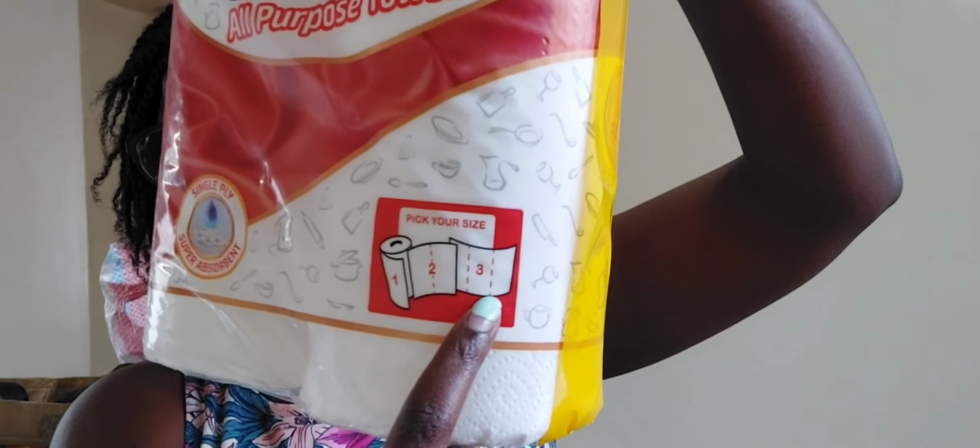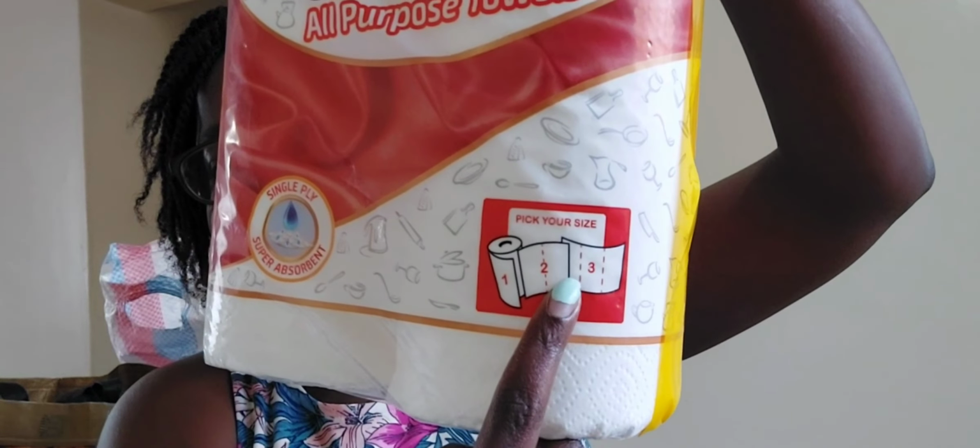The second thing is this all-purpose kitchen towel, Bloom all-purpose towels, and this is how they look. One thing I love about this is that you can actually cut it in half, don't mind my nails, I need to go and do my nails ASAP. You can cut them in half, like three times. As you can see, this one I have over here, you can just cut the whole bit.